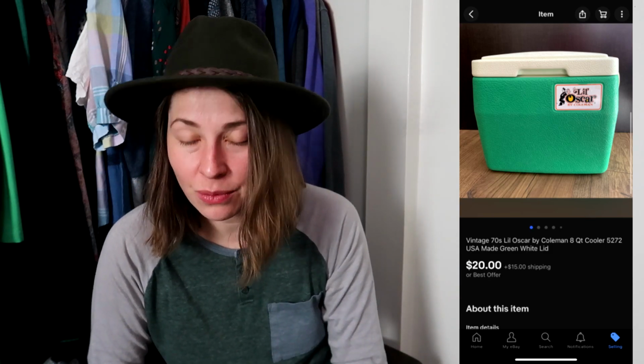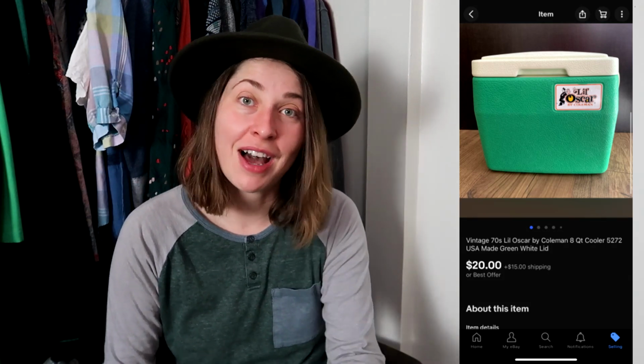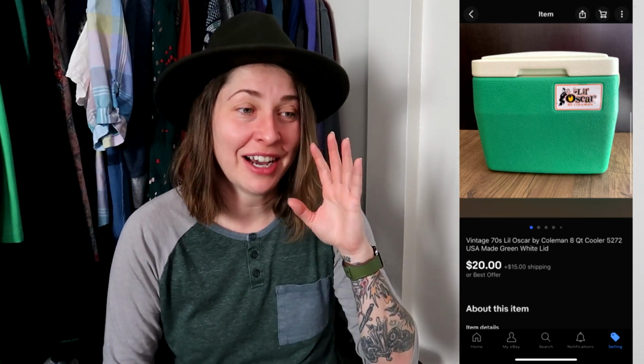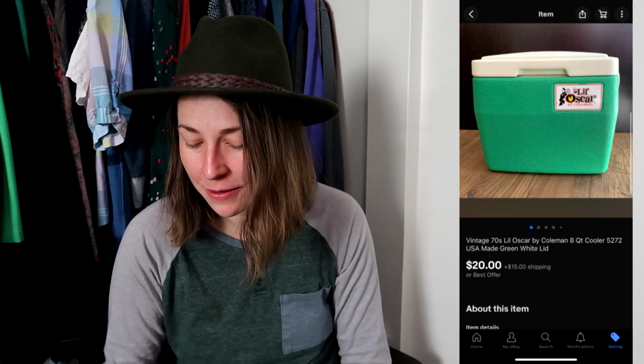I do have a regular size Oscar cooler that I have not listed yet because I have a death pile and it's substantial. And I will be definitely working on that in 2022, but super happy about the sale.